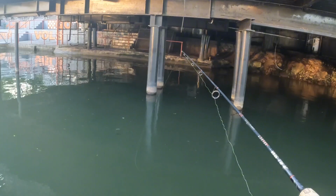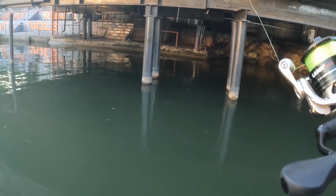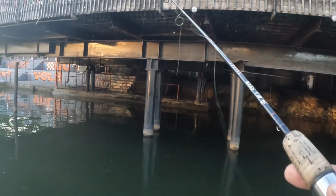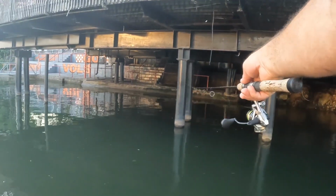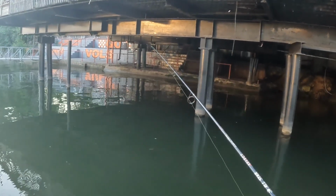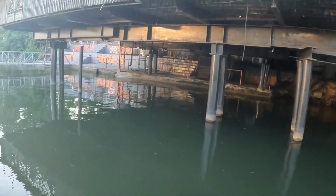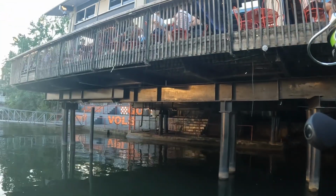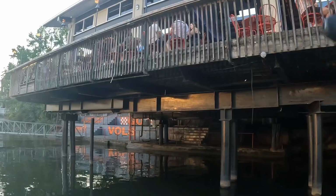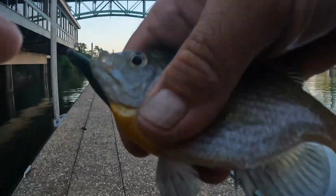Oh no, we didn't get one that throw. Try again. A little further back in there and see what happens. Oh, I see one got it. Done missed it. I think he took it back again. There we go. We got it. There he is.